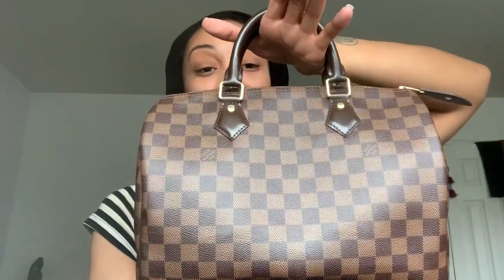I'm just happy to finally have that bag out of my collection because it was seriously pissing me off. I would look at my closet and I would just look at that bag, look at the bag, look at the bag, and it's just not even getting used. So I'm super ecstatic that I was able to find someone that was willing to purchase the bag and is going to be using it a lot more than I did. So with that out the way, I now am welcoming my Speedy 30 into my collection.